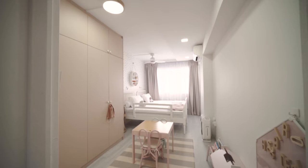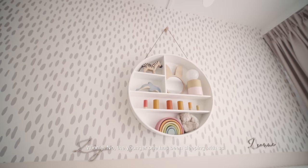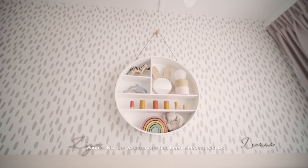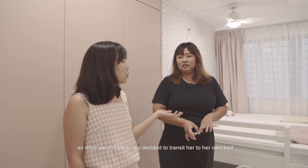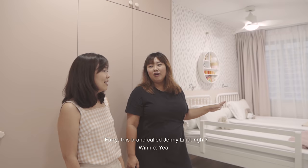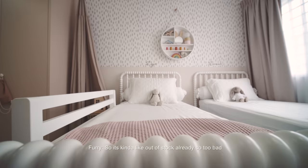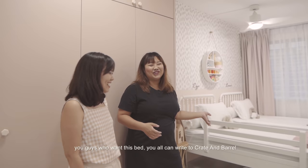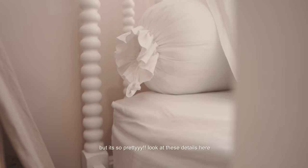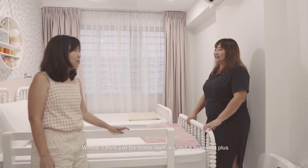Wow, so this room is the girls' room, right? When they moved in, did they straight away sleep together, or were they also sleeping together before that? No. The younger one had been sleeping with us. Once we shifted in, we decided to transition her to her own bed. Oh, very nice bed. So this bed apparently is very, very popular. It's from Crate & Barrel and this brand called Jenny Lind. It's out of stock already. It's too bad. You guys who want this bed can write to Crate & Barrel to ask them for a restock. But it's so pretty. Look at these details here. It's so dreamy and nice, right? So how much is one bed like that? I think just the frame itself is about 1,000 plus. Oh, that's okay. Yeah, it was after discount. They were having a sale.